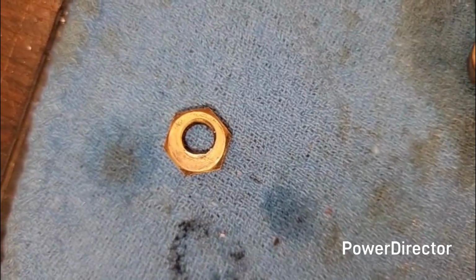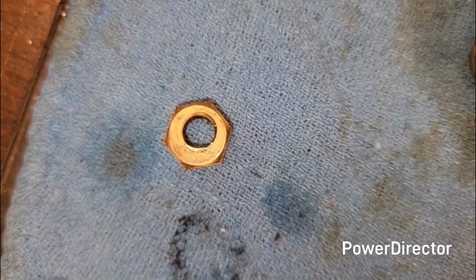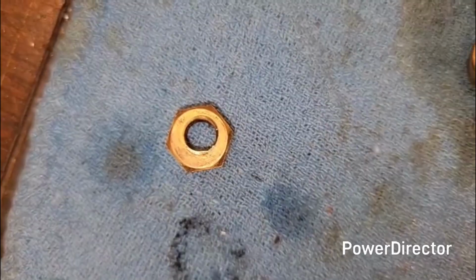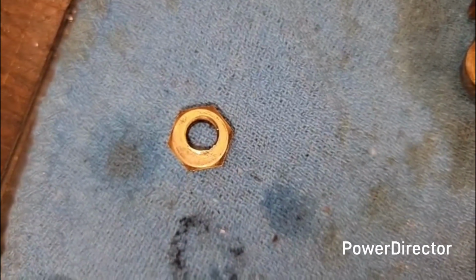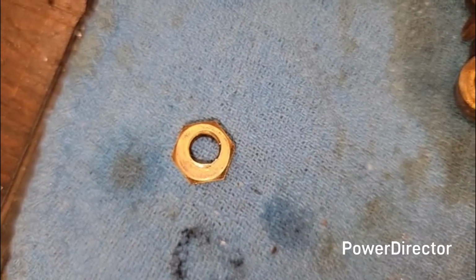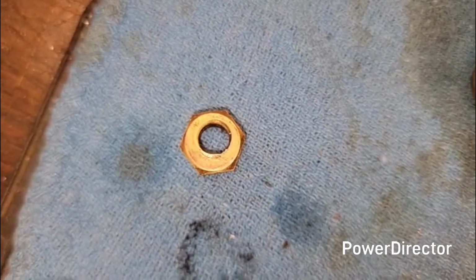One of the nice parts of having things that were made by hand is you see little imperfections like that. This nut must have been machined on a Monday. That hole's pretty off center, but you know what? It's been working for 130 years. I'm gonna put it right back on there.